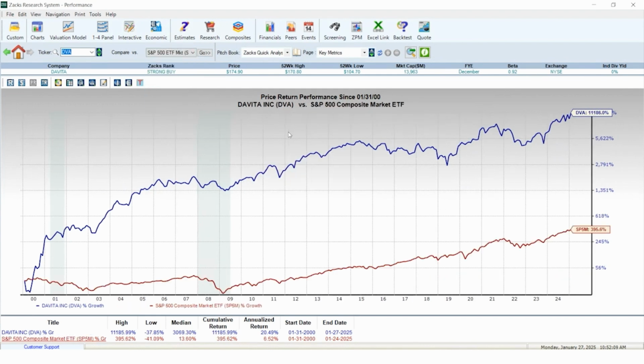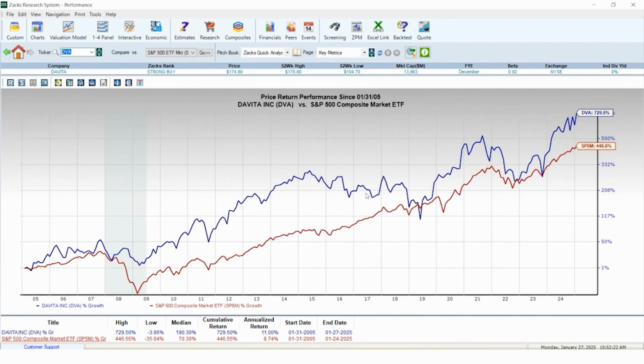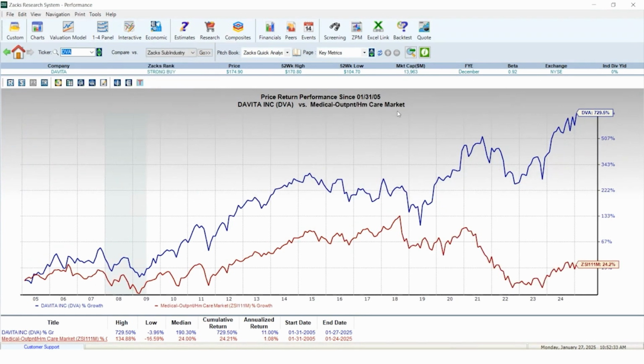But then we'll kick it back over the last 25 years, and we'll go against just the S&P 500. We can see it's up a huge amount, over 11,000% for DaVita compared to the S&P 500, which is up about 400%. And if we go over the last 20 years, we can see it's up about 730%, which easily outpaces the S&P 500, which is up around 445%. And if we go to its industry, it shows that the medical outpatient healthcare market, which is what DaVita is a part of, is up just 24% over the last 20 years.